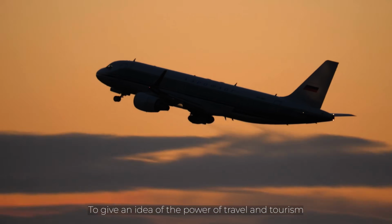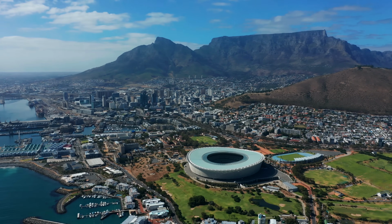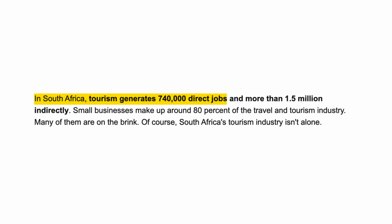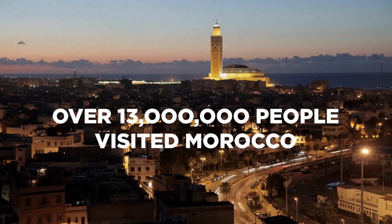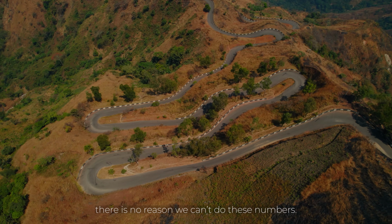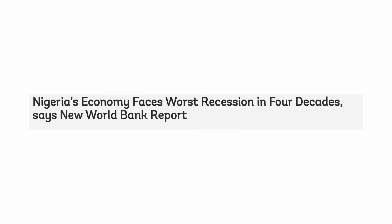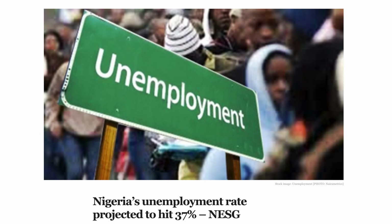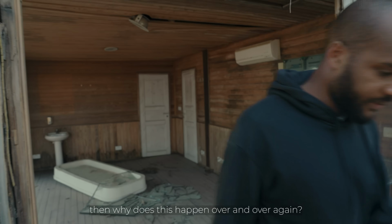To give you an idea of the power of travel and tourism when done right by a country, South Africa's tourism sector generates over 740,000 direct jobs, and in 2019, over 13 million people visited Morocco. With all the amazing places that exist in Nigeria, there is no reason we can't do these numbers. This would have added a big boost to our GDP on a yearly basis while providing more jobs for more people. If the Nigerian government is aware of this, then why does this happen over and over again?